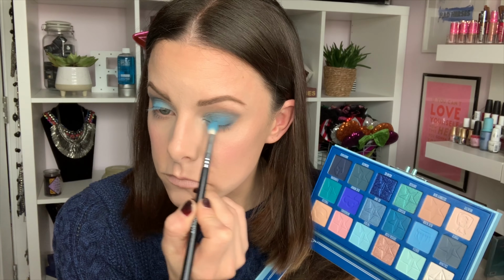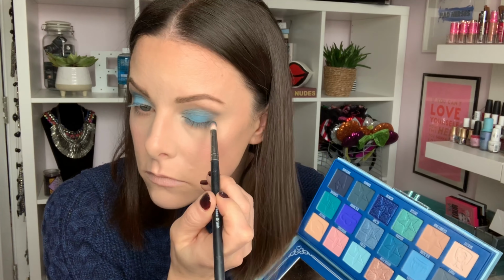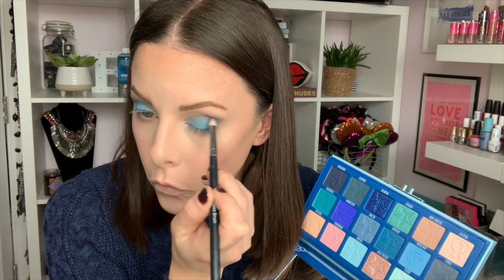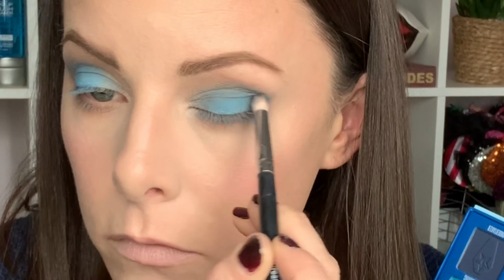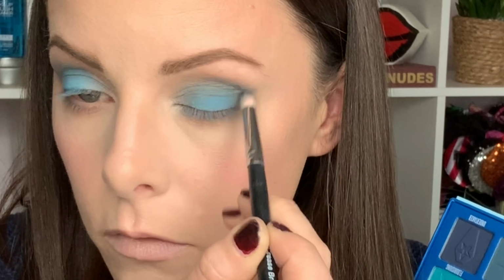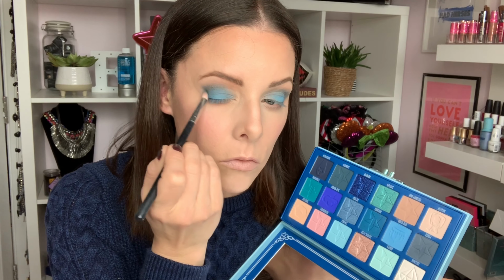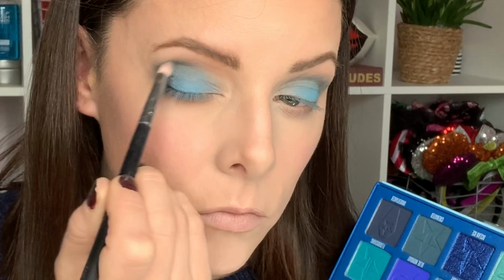So I just went back in and reapplied a little bit more of that. So this is a lot of applying, blending, building and repeating. I'm probably trying to use every single blue shade in this palette. Next I've used the shade Cremated, another nice dark matte blue shade, and a crease brush to build up that outer V, just to bring some intensity to the outside corner of my eye. I'm applying and blending as I go.